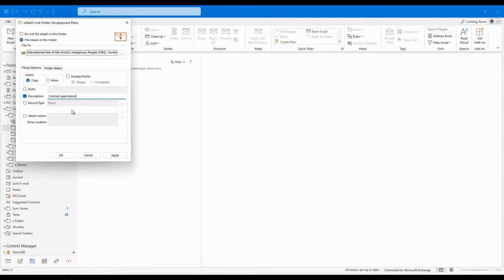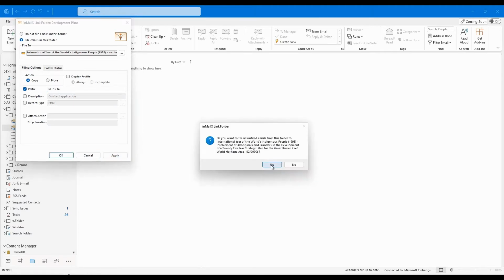And this was already set as a contract application with a default description, but I'm just going to change the configuration here a bit. So instead of assigning a default title for every email that gets captured from that folder, you can add a prefix. Let's say you have a project number and you want the project number that is associated with a container to be automatically added in front of the title of the filed email. So I can just put reference 1234 and then press OK.